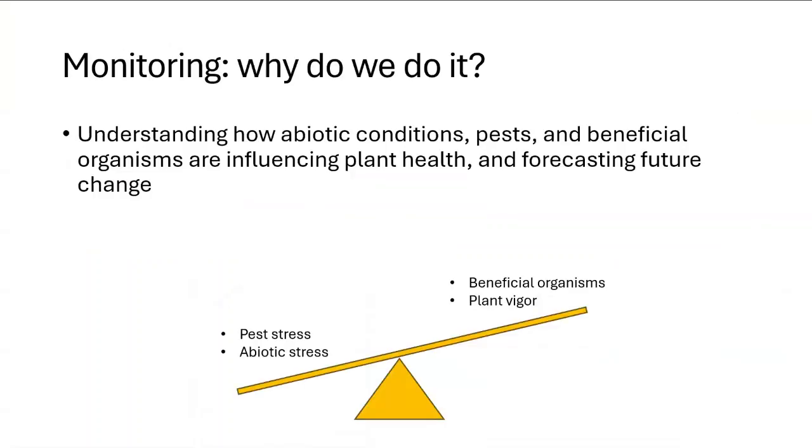So monitoring. Why do we do this exactly? Well, understanding the balance of a system is how I think about monitoring. Of course, it's important to go out and find what pest is present and in what numbers. But I don't think I'm telling any of you anything new when I say that. But one thing I want to highlight when we think about monitoring is that we're trying to go out into the areas that we manage, the land or the ecosystem, and look at what the balance of factors is going on. So, it's good to go out and determine how many of a certain pest you have.